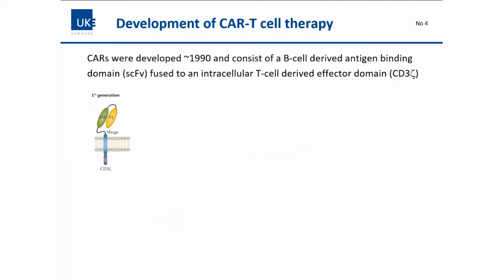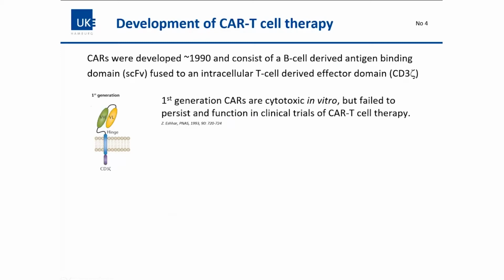And even so, everybody kind of knows that this is a new treatment. So there's quite some development in CAR T cells. So the very first CAR T cells were already developed in the late 1980s, early 1990s. And this is a cartoon of a first generation CAR, so-called. And this was done in the lab of Zelig Eshhar mainly. And he also showed that these first generation CARs, they kind of worked in vitro, they were cytotoxic, but when they were tested in vivo, they did not work anymore.